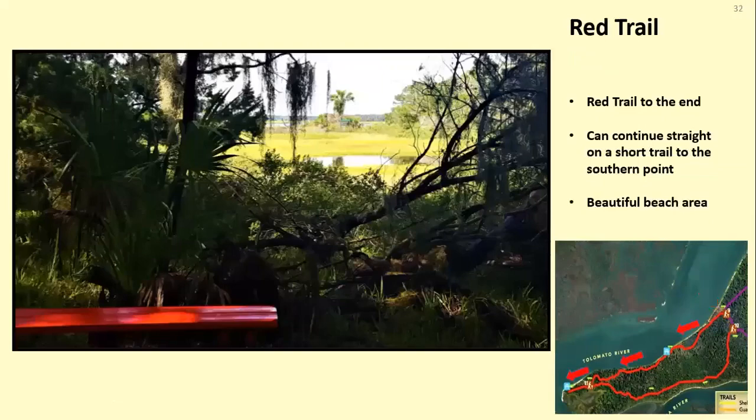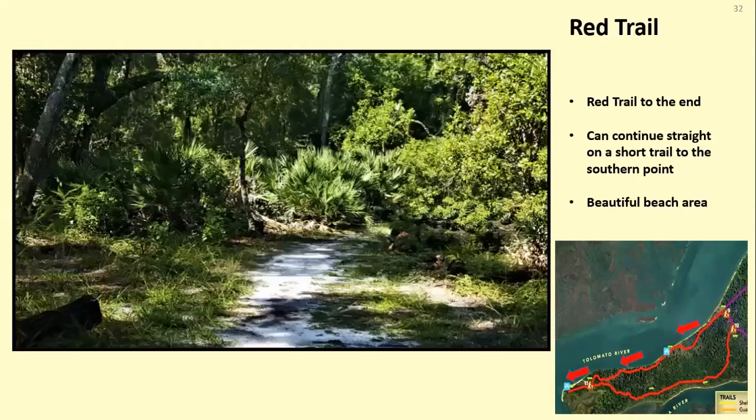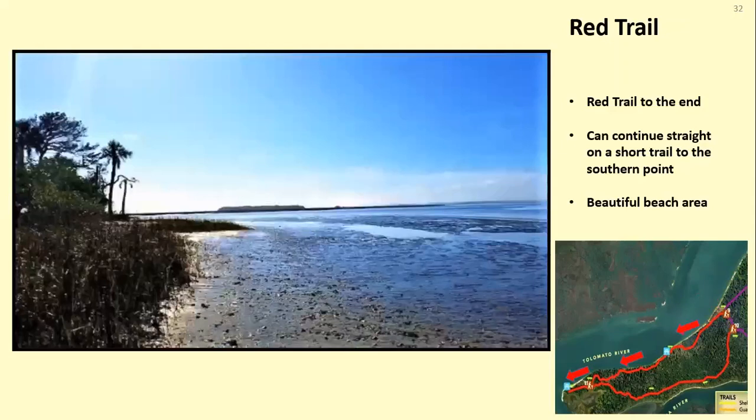Pretty good views of the Tolomato River, Intracoastal going this way. Then we get down to the end. There's a little trail that goes down to the beach area at the very end of the peninsula. And it's pretty down there. And this is probably how the Spanish came in most of the time, coming up from St. Augustine, and they would come to this point and get on the peninsula from there. So then it's just a matter of coming back up off the beach trail, and then just taking the red trail back up.